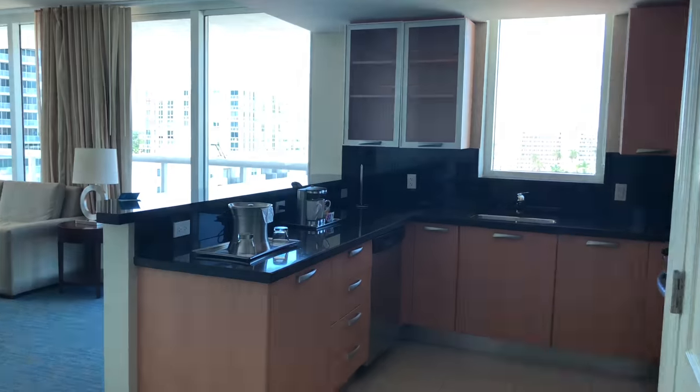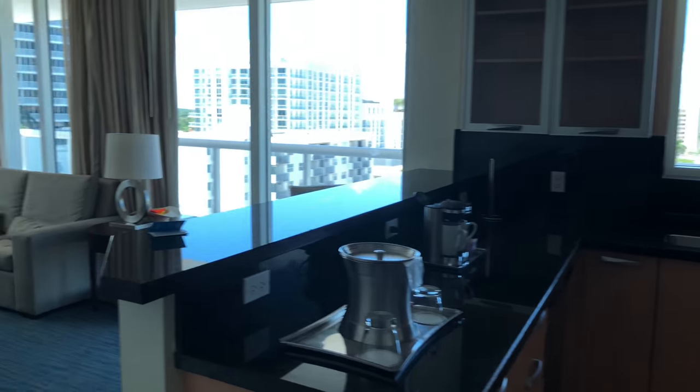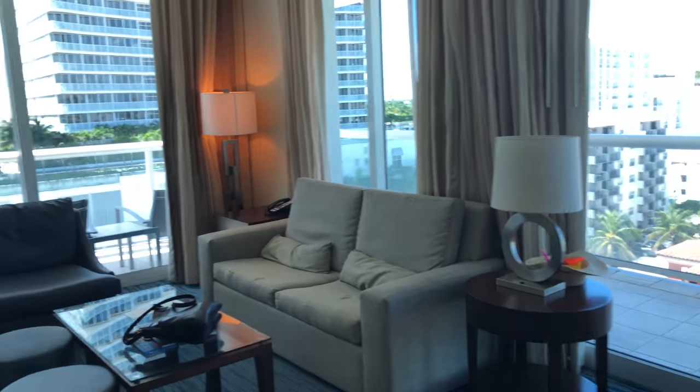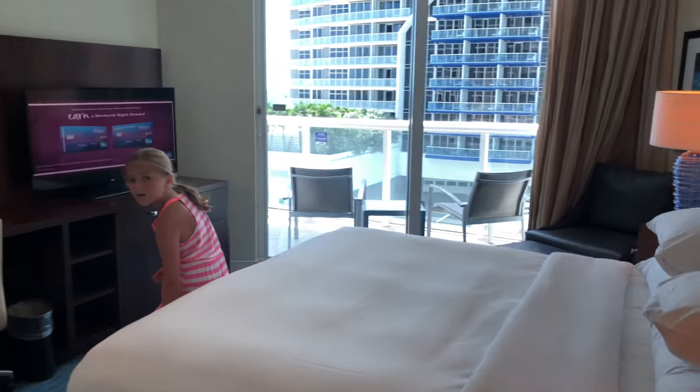Hilton Fort Lauderdale Beach, and we got a one bedroom suite upgrade. Oh my goodness. This is a one bedroom suite. And it got an option. Oh my goodness, there's an option.